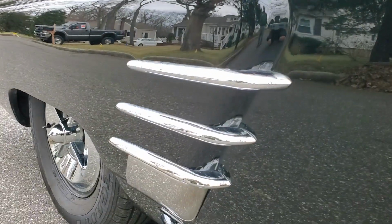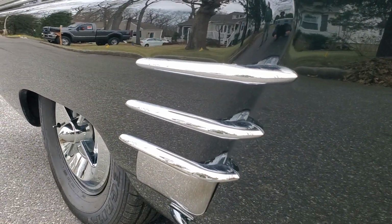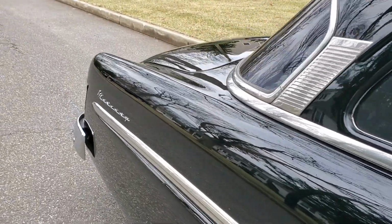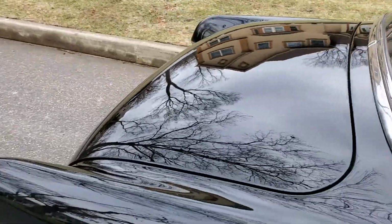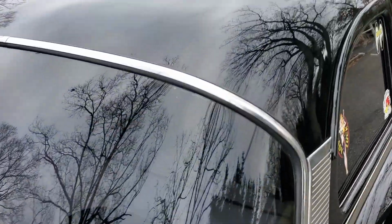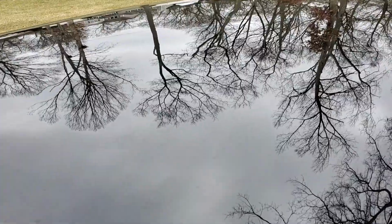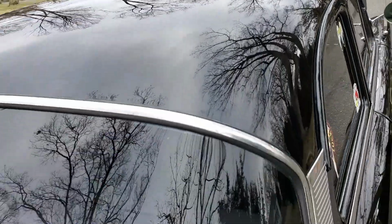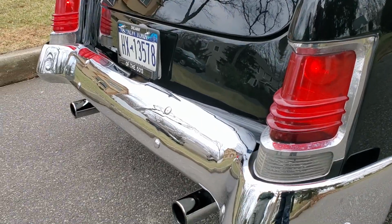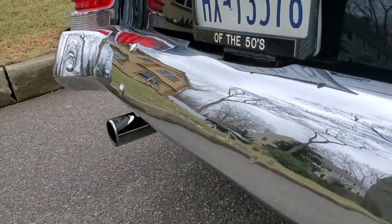These spears are like brand new. Where'd you find those? Carlisle, the NOS in the box. I had gotten them. Oh, lucky. The fitment, the lines on this car, just gorgeous. Rear bumper is show chrome. That's the only one I did. I got it at Carlisle. Oh, the bumper guy?